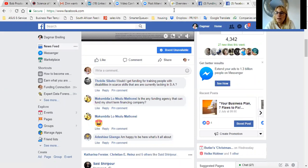Okay, so great. Let me have a look here again on Zoom. There are definitely no questions anymore. Let me go here on Facebook. To Biele: would I get funding for training people with disability and scarce skills that are currently lacking in South Africa? Taba, I saw that you raised your hand on the other side.